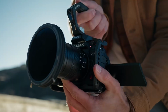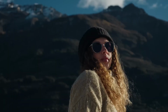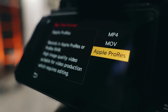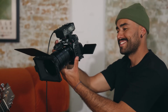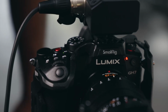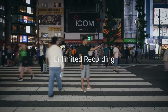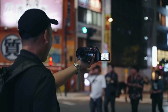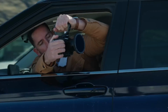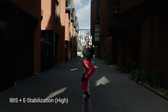It has an embarrassment of riches: 5.7K 30 ProRes RAW HD internal recording, 4K 120 and FHD 200 and 40p slow-motion video, plus support for real-time LUTs. Its pro-level video resolution, array of 10-bit modes, choice of frame rates and color profiles are ably supported by industry-leading image stabilization and unlimited record times thanks to a built-in cooling fan. There's even some industry firsts, including built-in 32-bit float audio recording with the XLR2 mic adapter.